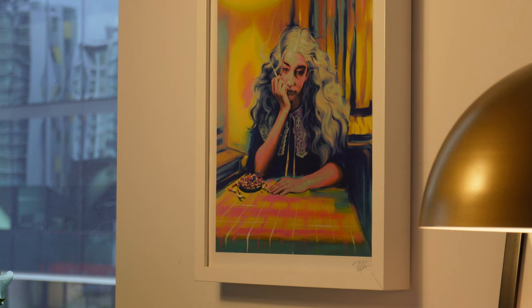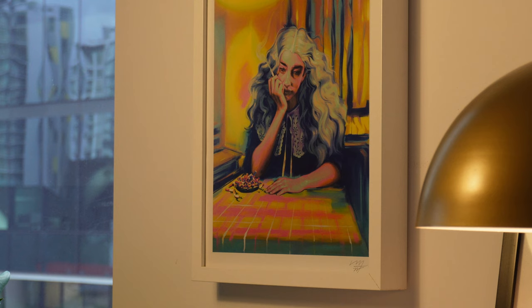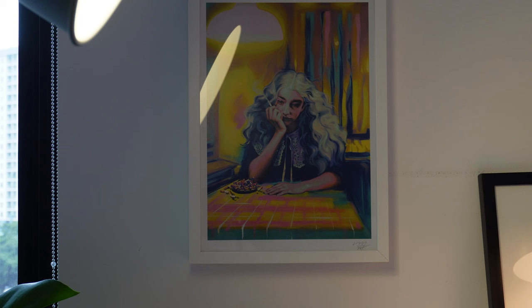Someone commented on my Instagram saying, why do you have so many sad girl prints around your apartment? And I didn't realize that that's what I was going for, but I'm honestly so in love with this one. The girl in the print just looks so deep in thought. Her hair looks amazing and all of the colors are just so perfect in my opinion.